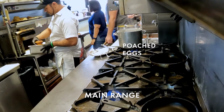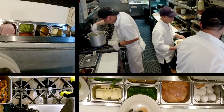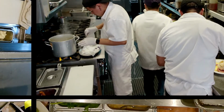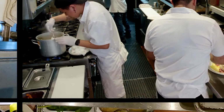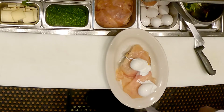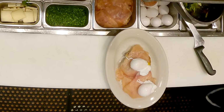I like poaching eggs to order rather than part cooking them because it's just night and day. The difference of a poached egg perfectly poached coming out and then being put on a potato pancake or on a slice of grilled ham, there's no substitute for that.